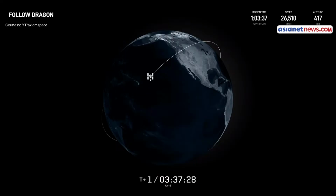Teams on the ground have polled go for Dragon's approach to waypoint 1. And that arrival to that checkpoint will be a little more than 5 minutes from now.